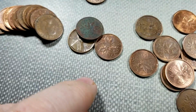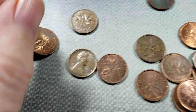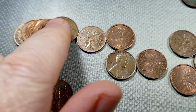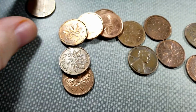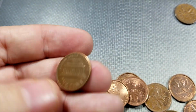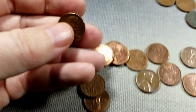Oh, more young heads. 1964. And another young head, 1963. 78. So yeah, good roll. Lots of good stuff in here. I won't bring you in for all of the young heads because they are relatively common, but I thought I'd bring you in because I could see that there's a few in this roll.